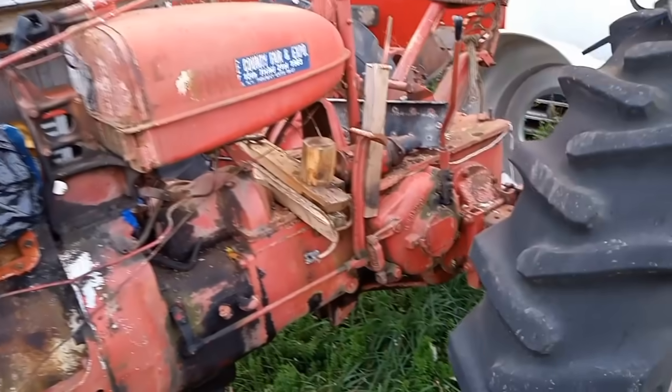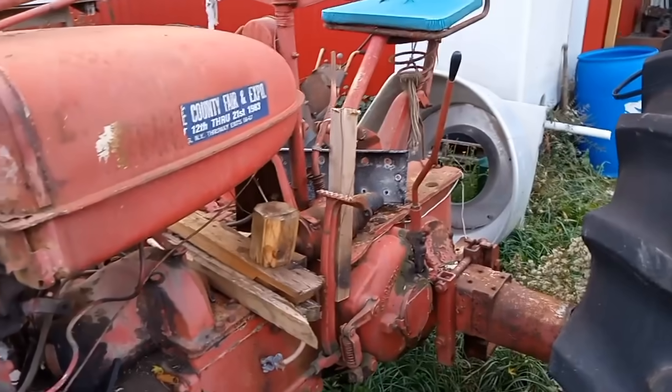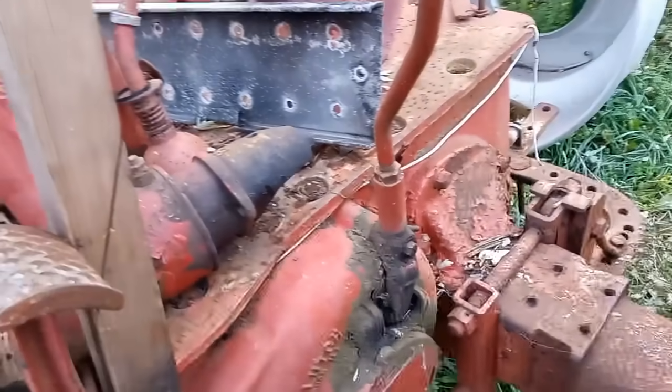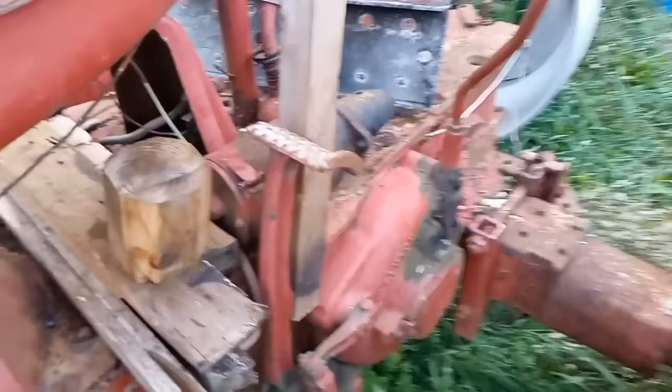You can see various pieces of wood, attempts to whack at the cylinders and get them to free up. The starter's out of it. I tried a little bit of prying in there. This is the clutch. This has an override clutch. This disconnects the differential through this brake here so that the wheels will stop spinning, but the PTO doesn't. So it has a live PTO, technically, which makes sense because this tractor would have run a hay baler at the farm.